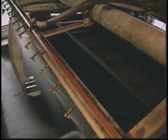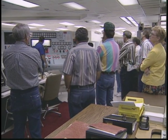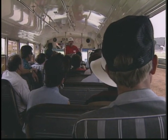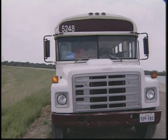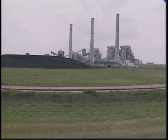We use on this unit about 2.5 train cars per hour of coal to make this electricity. This group of LCRA wholesale customers got an up-close look at the inner workings of a coal-fired electric generating plant recently as they toured the Fayette Power Project near LaGrange. They are members of MESA, which stands for Municipal Electric Service Association, and they represent 33 cities around Central Texas which get their electric power from the LCRA.